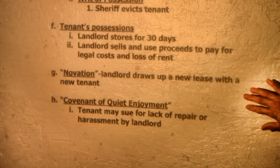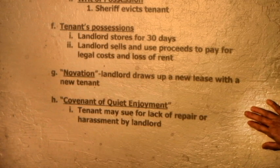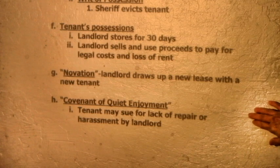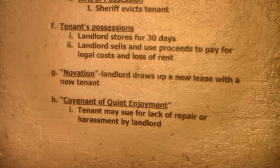It's a document, novation. Now, let's say that the landlord, the lessor, gets mad and turns off the electricity or whatever. The tenant can actually sue the landlord for covenant of quiet enjoyment. And the tenant can stay there indefinitely. So the landlord really has to be up to date with the maintenance of the property. If not, then the tenant can sue the landlord.